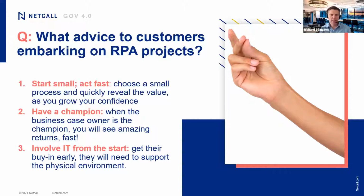So get someone trained up, make them the champion within your organization, the RPA expert that can involve others, can upskill and engage others within the business to ensure that you're using the right tool for the right job. And as always, involve IT from the start.